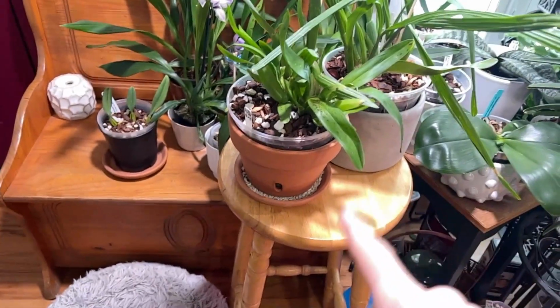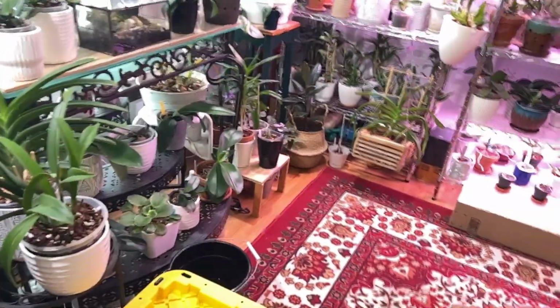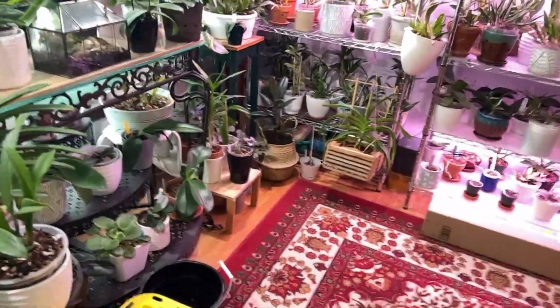But I am going to have to move this stool from here. I just don't know where to put it. Yep, I've been watering this morning. I don't know where to put it, so we'll figure that out later.